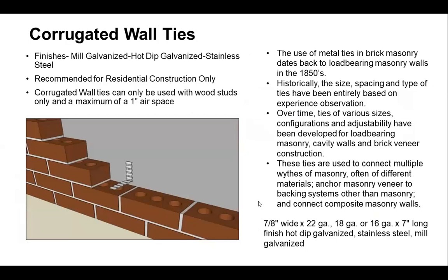So the first thing we'll start off with is something everybody's very familiar with, and that's the corrugated wall ties. We used to see these years ago when we did all of our residential construction. You still see them some in residential construction.